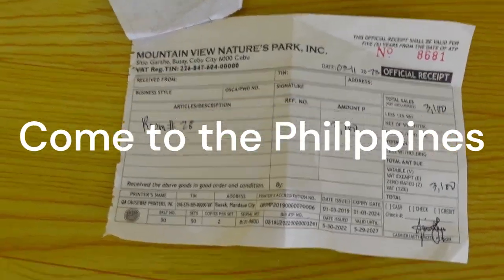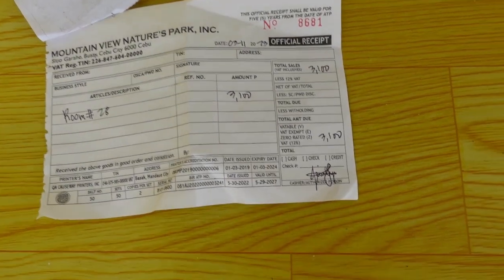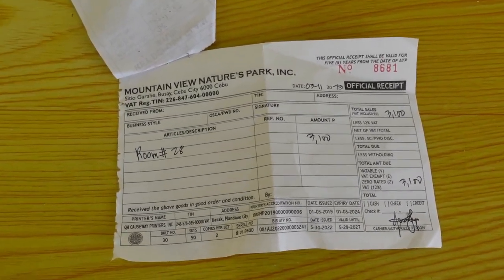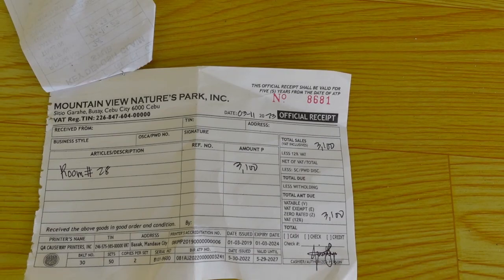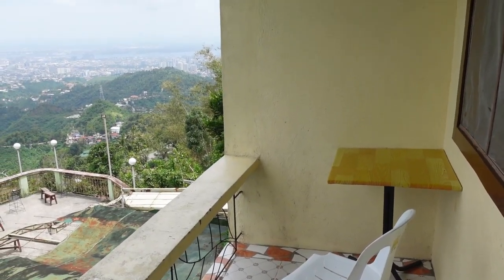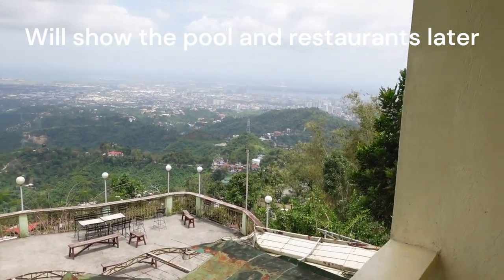This cost me 3,100 pesos, somewhere around just under $60. Mountain View Nature Park. Nothing very fancy here, but it's only $60.